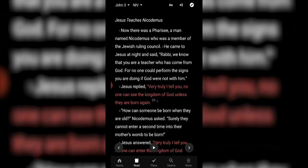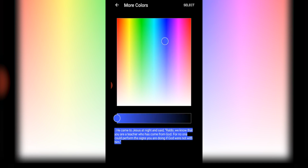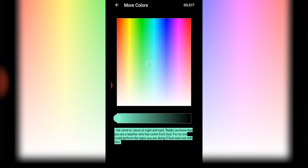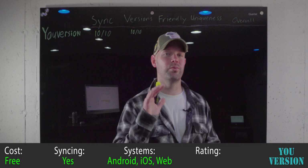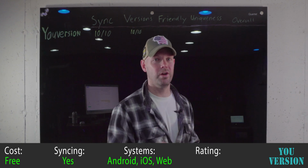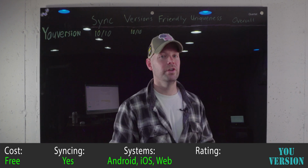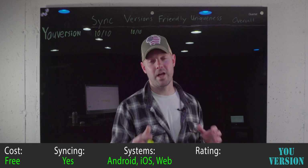This version has great color options. It's pretty much unlimited. You can go into the RGB color wheel, which, if you were to pull it up, has all the colors and you can just pick whatever you want. You can do that with this app and pick any color you want. The problem that I found is you can't label any of them. So if you like to pick a color and say, hey, this color represents where the Bible talks about love, you can't do that at all, which is rather unfortunate.